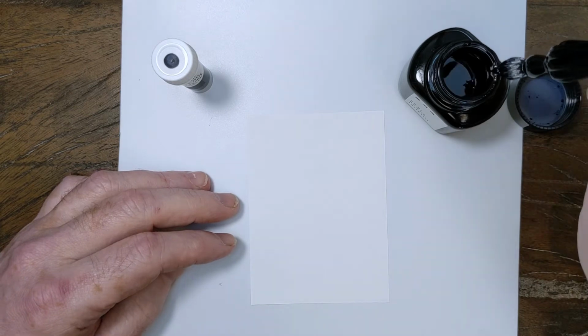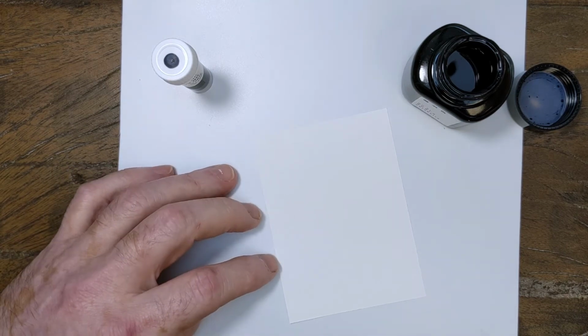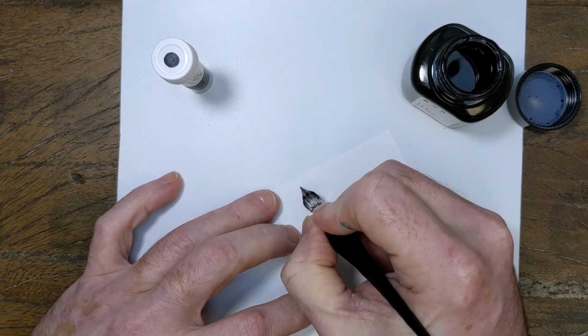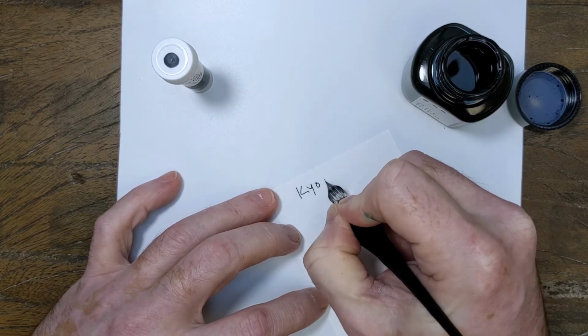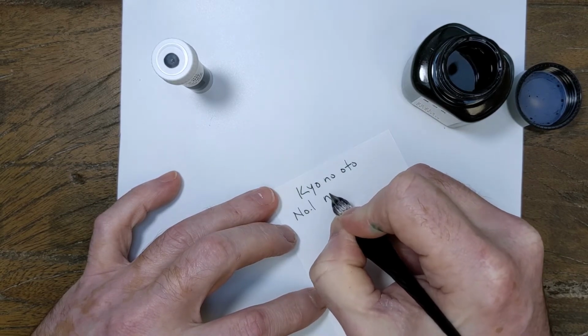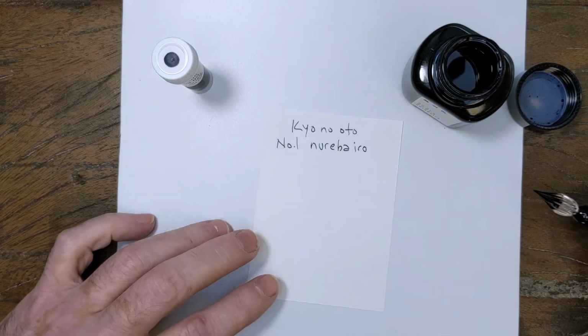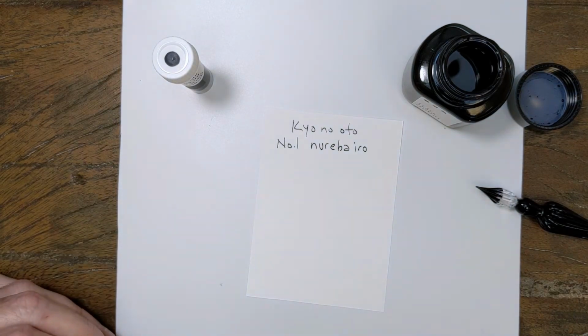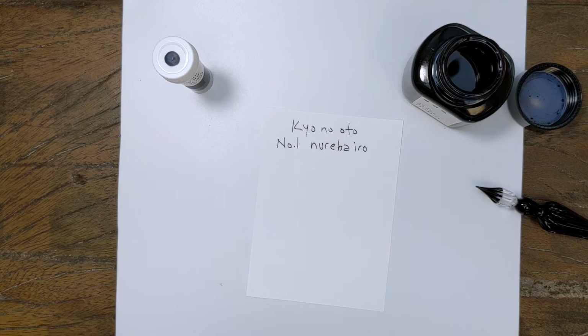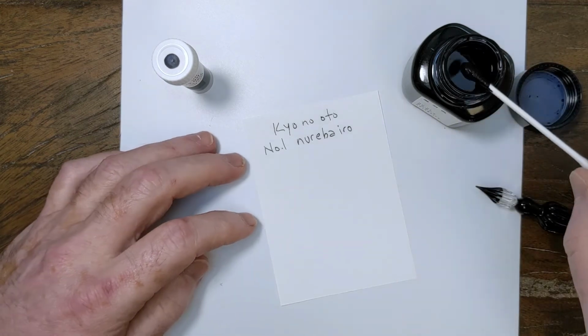And the first color up is number 1. Forgive my American pronunciation of this, but Nureba Iro. That loosely translates to the color of a wet crow's feather. Crow's feather, as in a black. And it is a deep, deep, cool black.